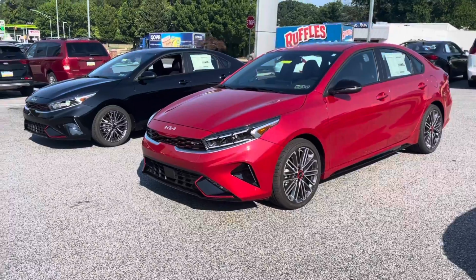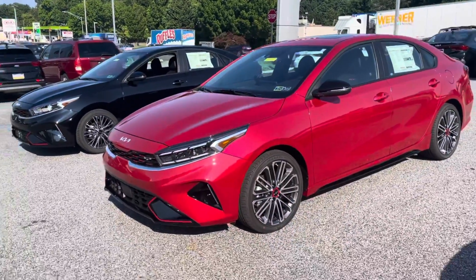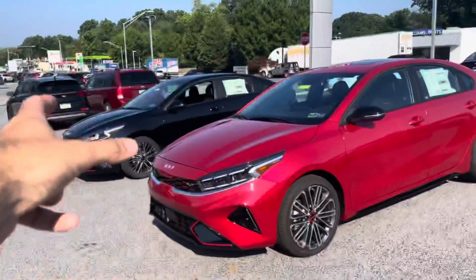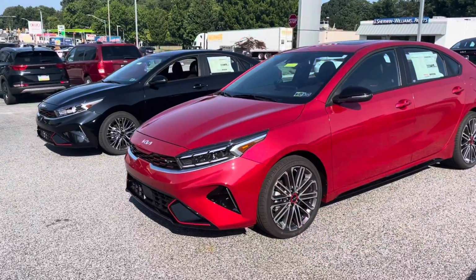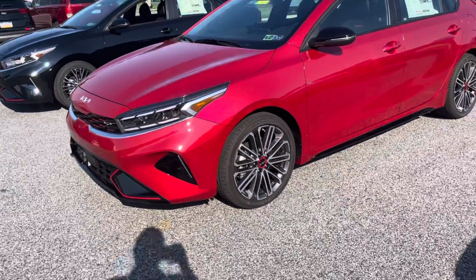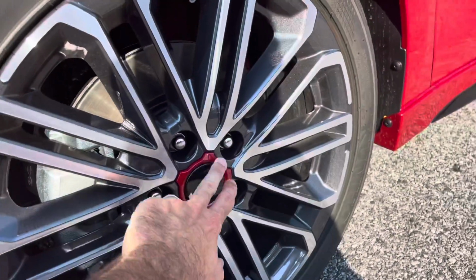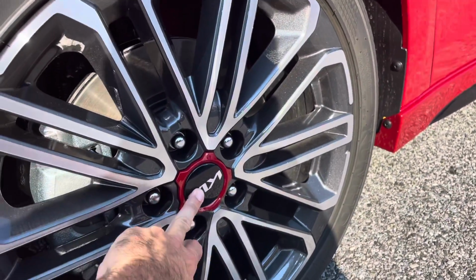All right, guys, as we pan out here, I want to show you, we have the bright red, Currant Red, beautiful color. You can get this on the Forte GT Line or, of course, the GT. The first thing you're going to visually notice right here are the 18-inch premium wheels, and it has the very cool multi-spoke design, as well as the red trim ring for the center cap here.